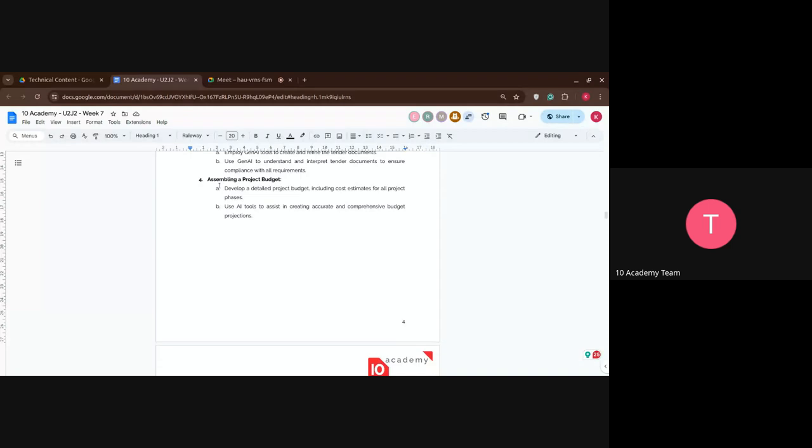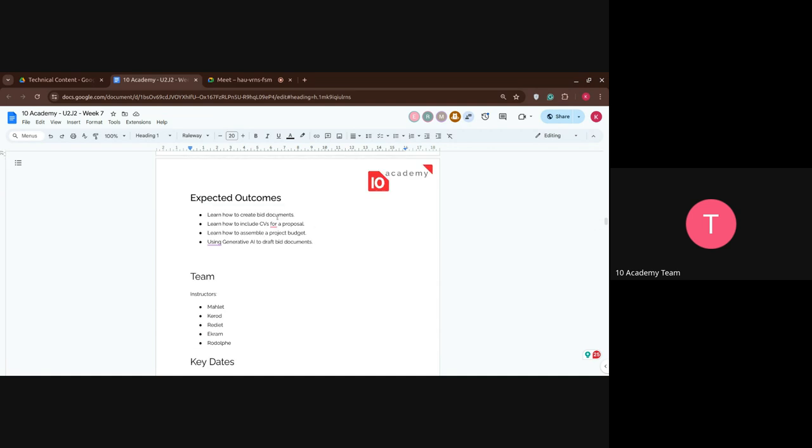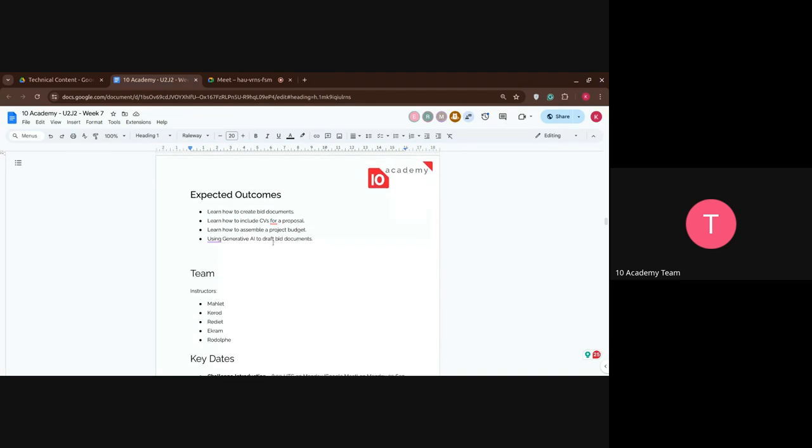Lastly, you're going to be assembling the project budget, developing a detailed project budget which includes cost estimates for all your expected costs. You can still use AI tools to assist you in creating accurate budget projections, which we will cover in our tutorial sessions. The expected outcomes are: learn how to create a bid document, learn how to include CVs for a proposal, learn how to assemble a project budget, and learn how to use generative AI to draft a bid document.